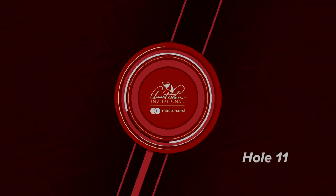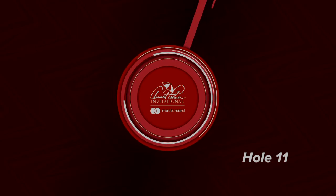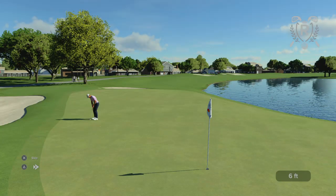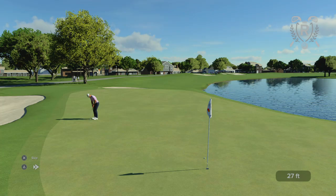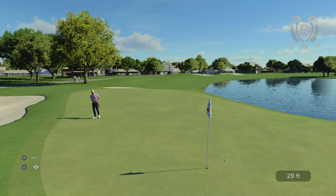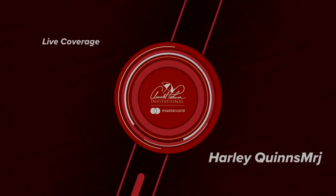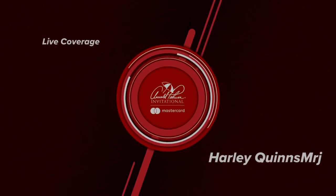Now let's switch our focus to Collin Morikawa. Who'd have thought we'd see this? He is behind his rival. Can he do the catching up that's necessary? Didn't quite have the right stuff there. And after that effort, that's how it looks.